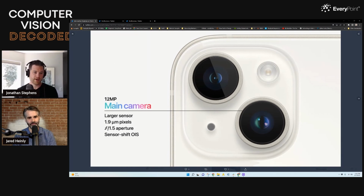But can you break down, for anyone who's never been on a Computer Vision Decoded episode or listened to one, he's an actual PhD computer vision expert in 3D reconstruction. He knows a lot about cameras. He knows a lot about 3D reconstruction. He doesn't know everything about computer vision because it's pretty broad. It's like a doctor of other things, they only know so much in their field, and he specialized in 3D. But when it comes to main cameras, it's this larger sensor. So for people who are not camera people, why do I care about the sensor size?